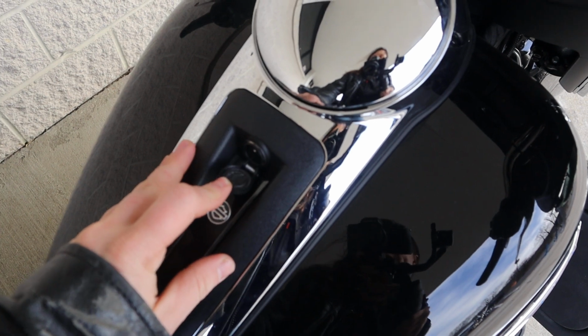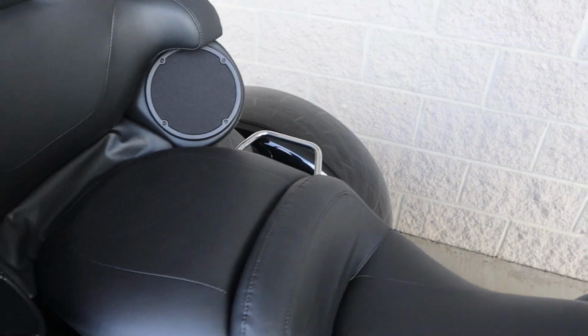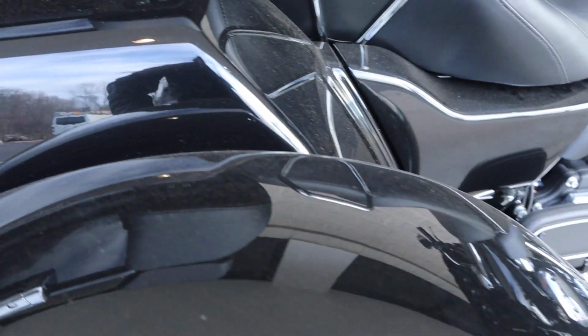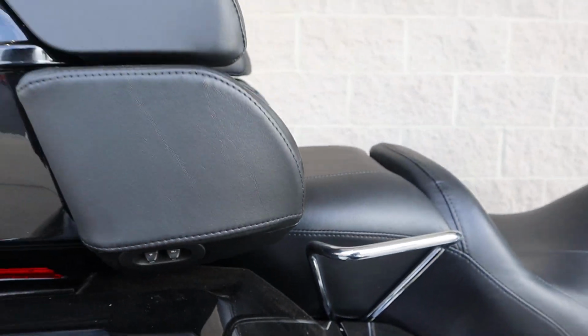It comes with 1 headset that fits here. Another headset that fits on the other side. There are controls for the passenger underneath the right hand side here for volume.